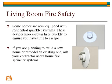Some homes are now equipped with residential sprinkler systems. These devices knock down fires quickly to ensure you have time to escape. And if you're planning to build a new home or remodel an existing one, ask your contractor about home fire sprinkler systems.